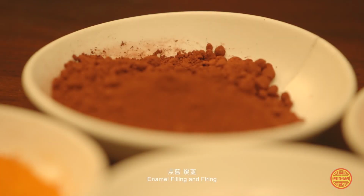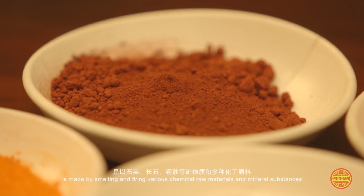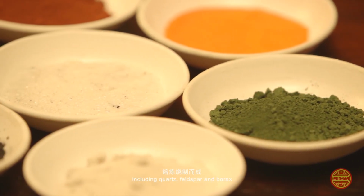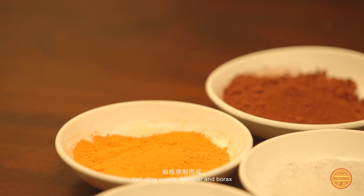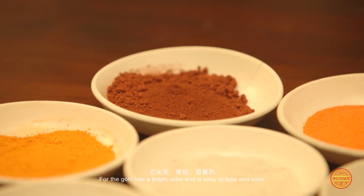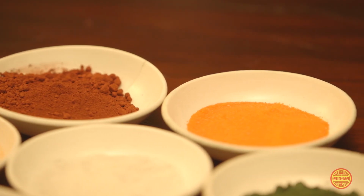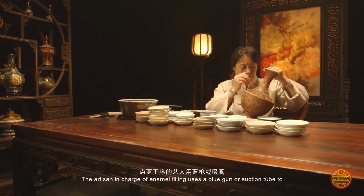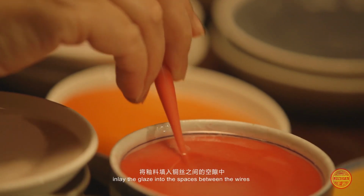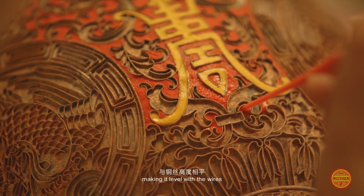Enamel filling and firing. The glazing material used for enamel filling is made by smelting and firing various chemical raw materials and mineral substances, including quartz, feldspar, and borax. For some products, gold is also added, for the gold has a bright color and is easy to fuse and color. The artisan in charge of enamel filling uses a blue gun or suction tube to inlay the glaze into the spaces between the wires, making it level with the wires.